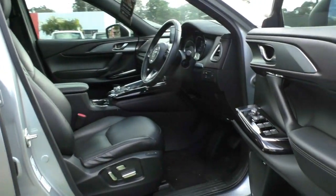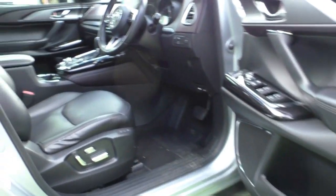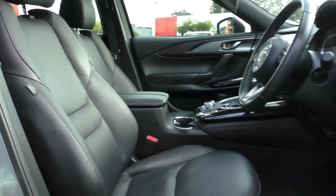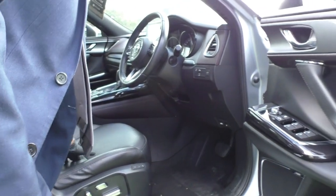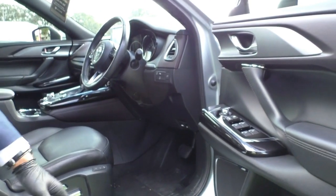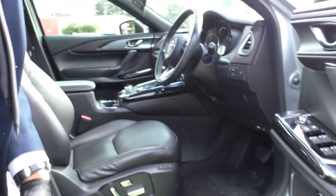Now, taking a look inside the CX-9, very stylish, classy design. Got lots of different fabrics used in the car. It's not just a cheap design, but you can just see how nicely it actually presents on the inside. The leather's in very good condition, nice soft seating, plenty of cushioning in the pads itself. There's not much wear or tear on it, and no stains or marks either. So the seat has been looked after really well.